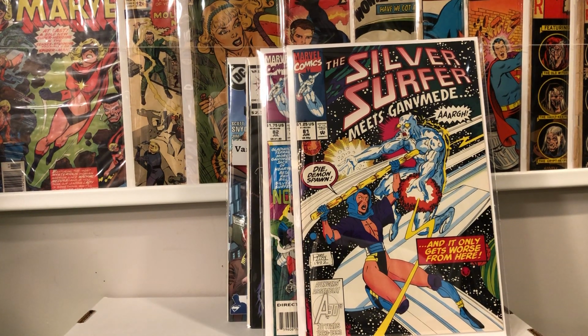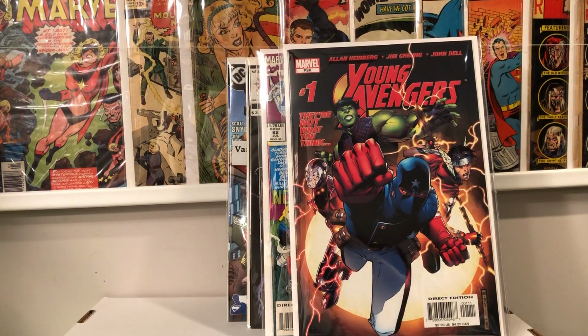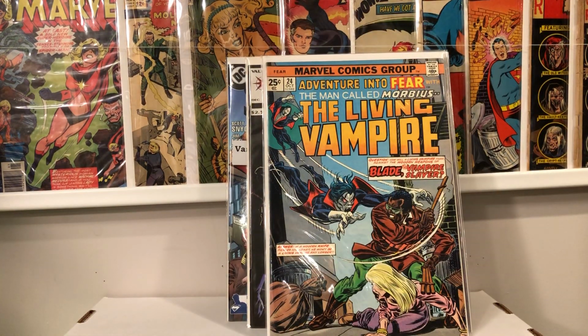And my third copy of this book, I got this for $5. Young Avengers #1. I think my first copy I got off of VinCrew a long time ago. So that's my 3rd copy of that. Hopefully that's a movie that gets made someday.